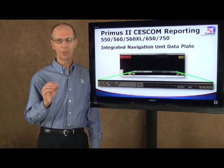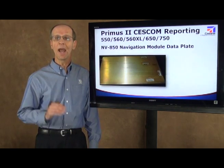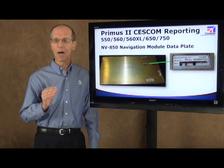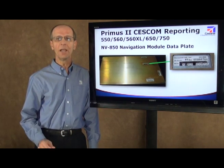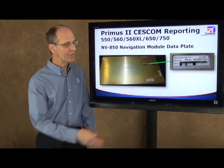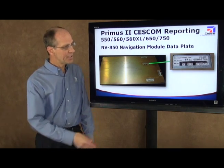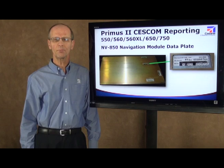Each of the modules within the integrated units also bear a data plate, and the data plates are visible by simply turning the unit over. Cutouts in the bottom wall of the integrated units allow you to read the data plate of each of the modules that are inside. In this example, here's a close-up of the bottom of the integrated navigation unit, and you can see the data plate for the nav module.